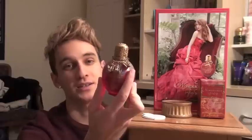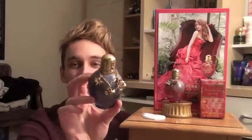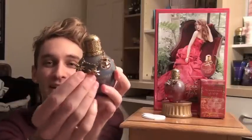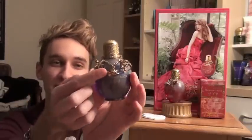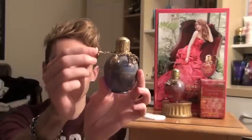The charms have changed since the last bottle. So in the last episode on Taylor Swift Wonderstruck, this is it here, I made up my own little story about the charms. Briefly, it was about this bird flying towards its dreams, and originally I thought this was a sea urchin, but it is in fact a star, breaking free of the cage and losing his inhibitions, etc.